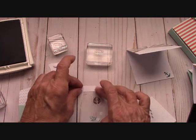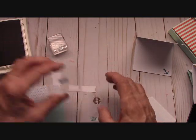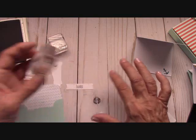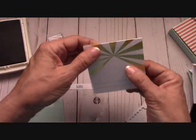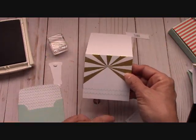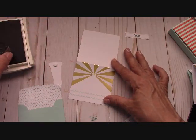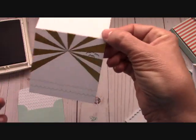Now right here, I'm just going to stamp. I use thanks because I hadn't used that stamp yet before in there. I think Stampin' Up had something else, but I wanted to use the thanks. Now in this little white space, you want to stamp with the birds, wherever you want to put them, and you could put as many as you'd like. But I'm just going to add some birds right there. Okay.